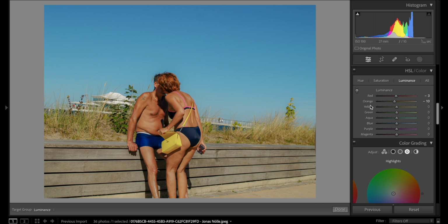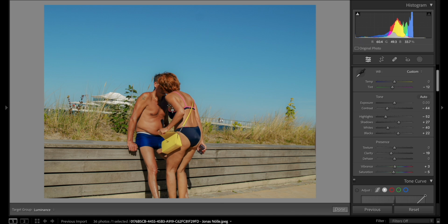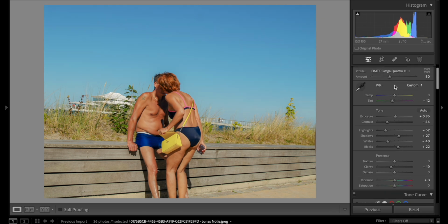after. Now what it's doing, so the skin was too much in the global saturation, but now that we've desaturated the skin and brought the tones to a little bit more of a yellow place, I'm going to resaturate this overall. I'm going to boost the exposure. And then I'm going to play with this white balance a little bit.